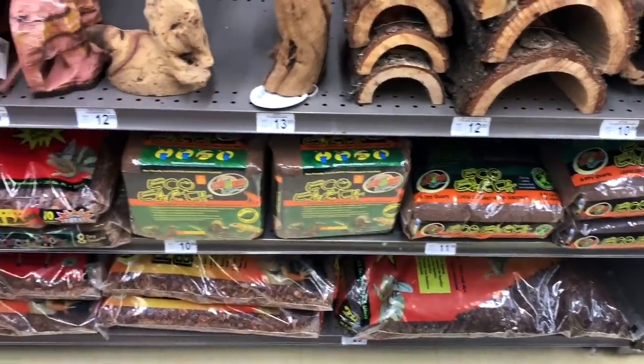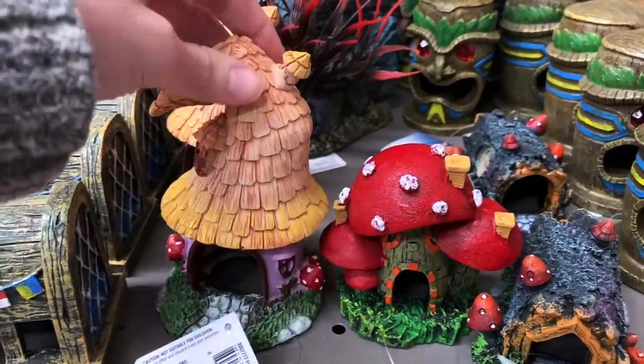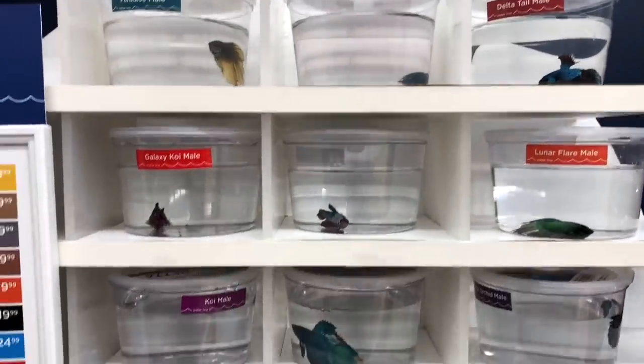Guppies. So unfortunately none of this is on sale, which is what I was hoping. I love these. These are so cute. Okay, so what I'm really looking for at all these pet stores is discounted, on sale Eco Earth, Aspen, hamster bedding. So far, none of them have had it except Petco had some hamster bedding for cheaper than usual. But it wasn't extreme. I'm looking for something like 50% off. I haven't seen any crazy deals thus far.